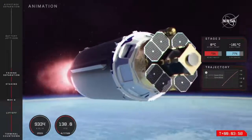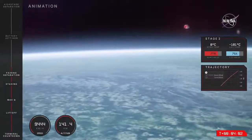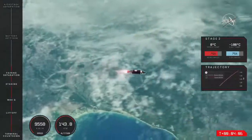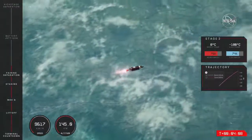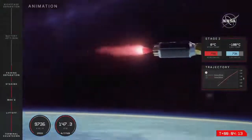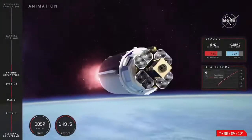Now, Electron's second stage remains attached to the Photon Lunar Upper Stage carrying CAPSTONE, providing it with that assist to the mission's parking orbit at 165 kilometers above Earth. The rocket's second stage is moving along nicely on its continued ascent, now traveling at a very fast speed of more than 9,000 kilometers an hour.